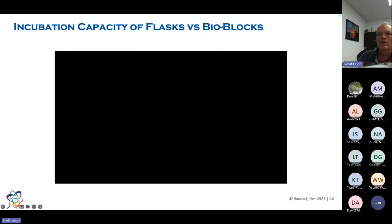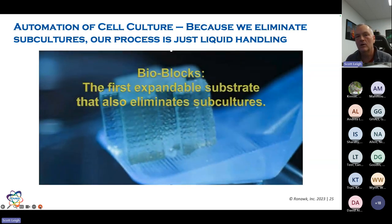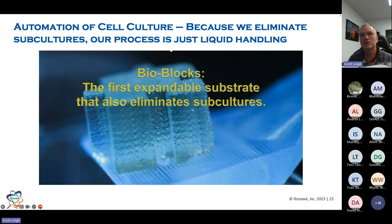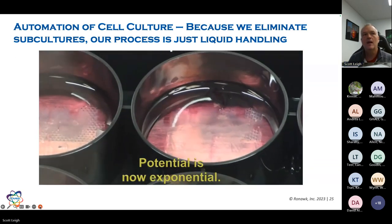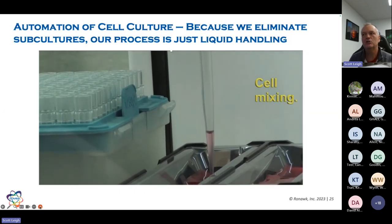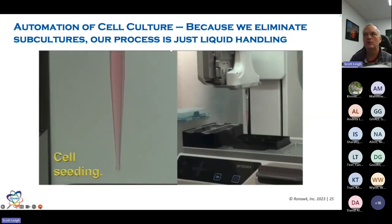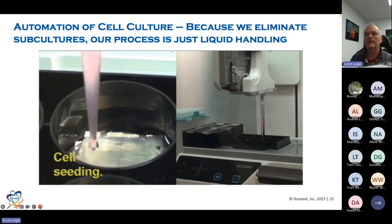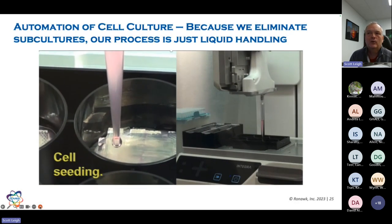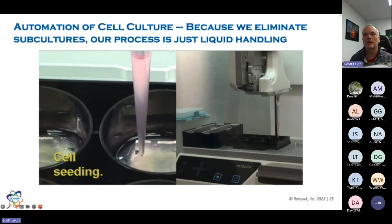Now, let's get crazy. Can we automate our system? And the answer is yes. Imagine instead of having to come in at weird hours, the lab of the future could be you're sitting at home with an iPad and programming the change of media and cells. Our whole process is just pipetting. We went to a company called Integra. They're a company out of Switzerland and New Hampshire, and they have a very affordable liquid handler. You can do this with a regular pipetter, by the way. But their unit costs $25,000 starting.